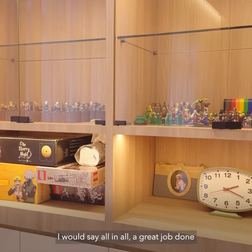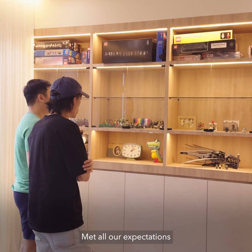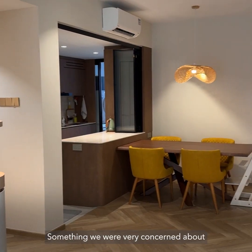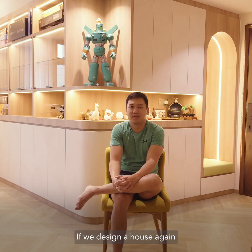I would say all in all, a great job done, met all our expectations, very good communication, judicious cost control, which was obviously something that we were very concerned about. If we design a house again, we'll look for that.